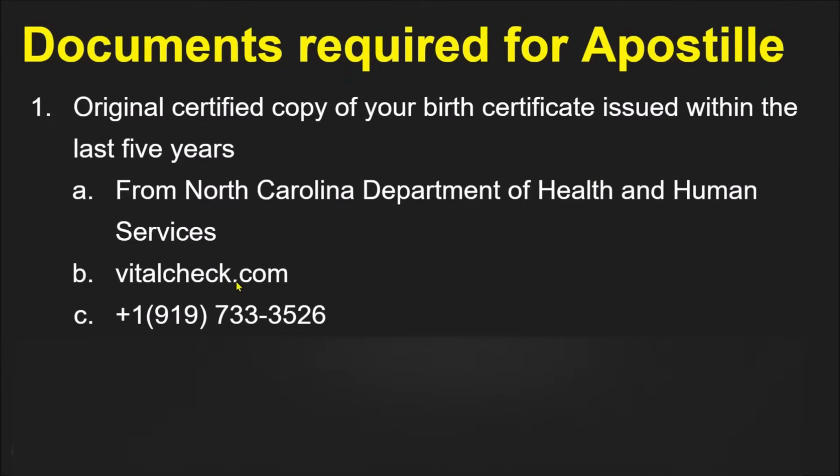from vitalcheck.com, or you can contact the Vital Records Department, which is reachable at +1 919 733 3526. This is the phone number of the Vital Records for the North Carolina state. If your child was born in North Carolina, then you can get the original certified copy of the child's birth certificate issued within the last 5 years.